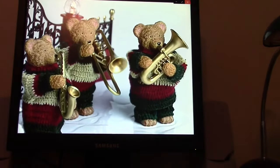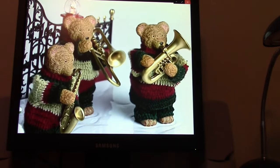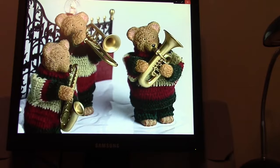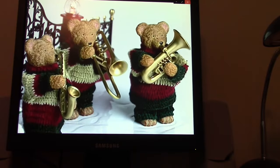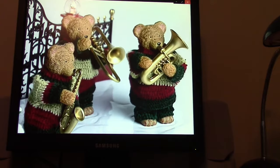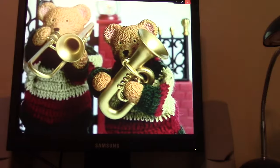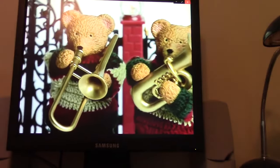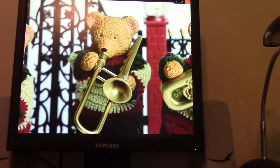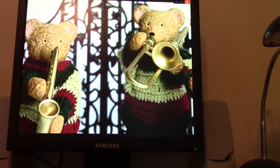These three bears dressed in winter clothes are playing music. They are the Wonderland Bear Band. It looks like they're playing this song, Brandenburg Concerto No. 4, but they really aren't. One bear is playing a tuba, one is playing a trombone, and one is playing a saxophone.